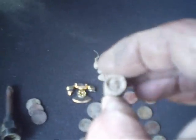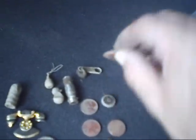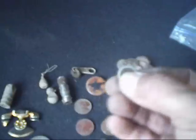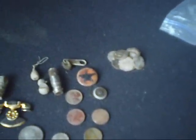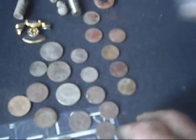Really cool. You can tell it's real old. It's nothing new. And then a zipper pin. Here's a little pin with a deal on the back. Some wheel from some old little car. Yeah, a child probably was in the park in about the 1940s. Yeah. Lost their wheel in the car. And we got some quarters, dimes, nickels, pennies.